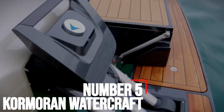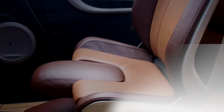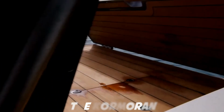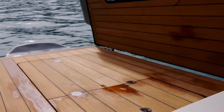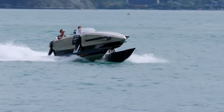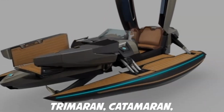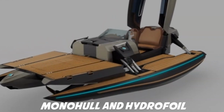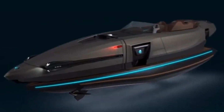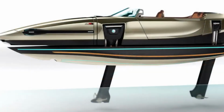Number 5. Cormoran Watercraft. An actual transformer has been created by a company known as the Cormoran. The Austrian company has named the vehicle after its name, Cormoran, and the reason why we have called it a transformer is the fact that it is capable of speeding on and above water as a trimaran, catamaran, monohull, and hydrofoil. Yes, this vehicle can transform itself into 4 unique configurations, making it the most versatile vessel out there.